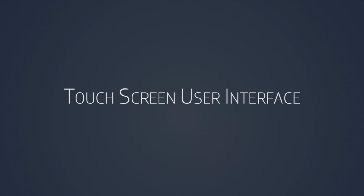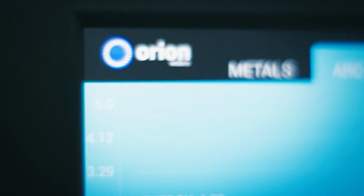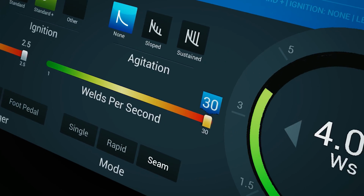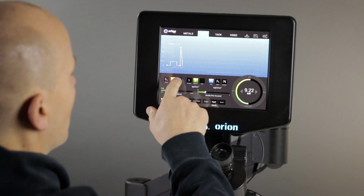Touchscreen user interface. All Orion welders feature a touchscreen user interface. We've done this on purpose. We're used to using a touchscreen all day, every day. Now coming to work and using an Orion is a natural part of your day. We chose to use touchscreen interfaces to get rid of the need of clunky and antiquated knobs and buttons and dials. Using a touchscreen interface allows us to display what's important to you and let you see what's happening as you make adjustments to your weld. So you can really learn the inner workings of the Orion as you use it.